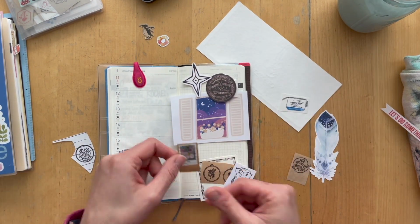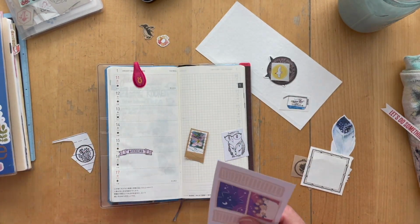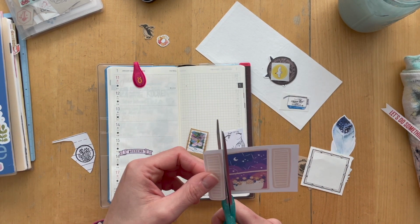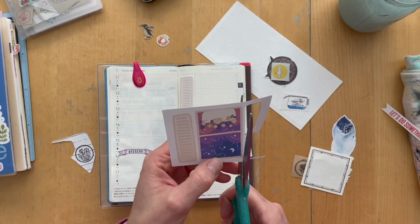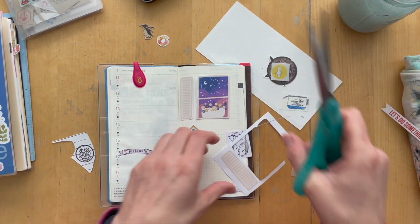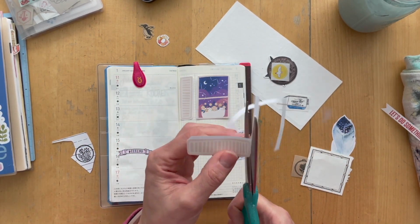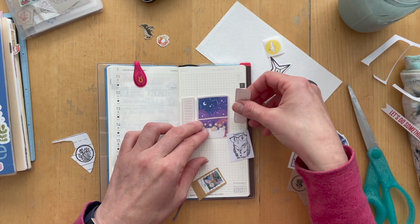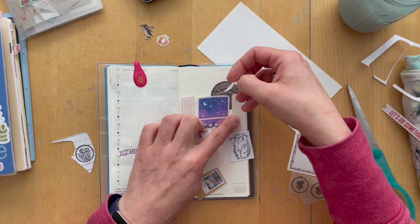I am creating little packages. So when you send me something and you put something into your envelope, then I am putting that into a bag and adding it to this folder. And then when I'm working my way through creating the spreads and I get to that specific envelope, then I will pull it out and I will use everything that is inside to create a weekly spread in my Hobonichi Weeks.